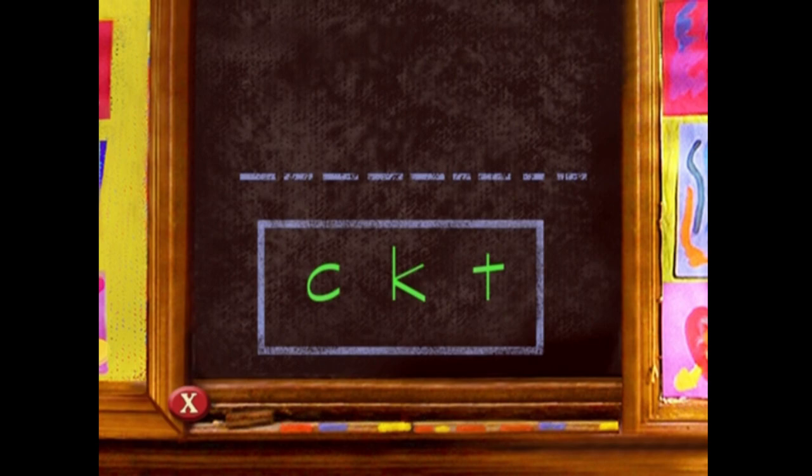Spell chocolate. T. Not quite. Guess again. Spell chocolate. K. That's not it. What letter works with C to make the ch sound? Chocolate. S. Not quite. What letter works with C to make the ch sound? Chocolate. A. Oops. Try again. Chocolate. U. Guess again. Chocolate. H. Oops. Try again. Chocolate. K. Good guess. Try again.